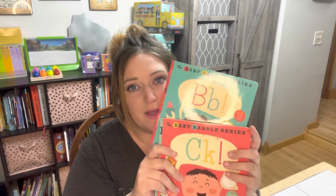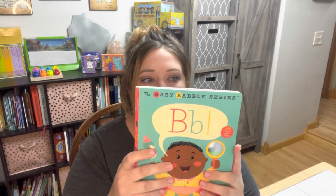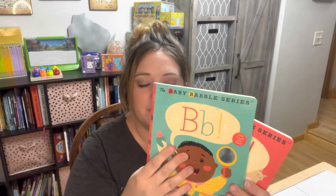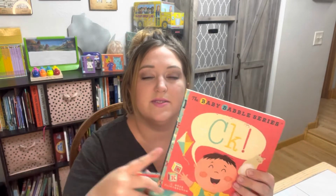And Timberdoodle does an amazing job adding books to their Tiny Tot kit. They also have a ton of books in their preschool kit. But this 2022 Tiny Tot kit comes with these Baby Babble Series books. The first one is the B, so it's an interactive way for babies to learn their first sounds. So this is B, and this is C, K. The C and the K make the K sound. So it's first sounds, not necessarily first letters.